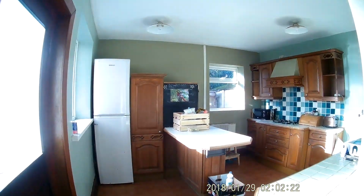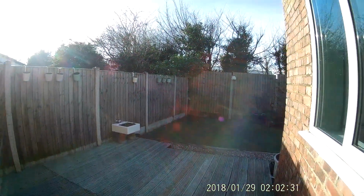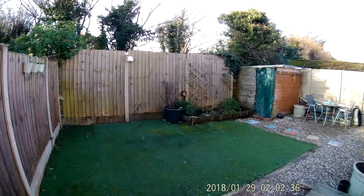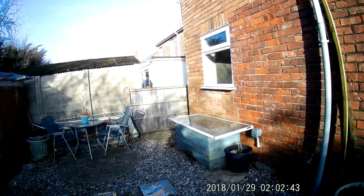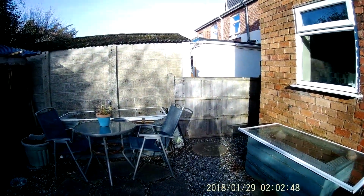Oh, it's cold out there. So this is our kitchen, nice and bright, and then this is our back garden area. So we've got our little decking area and our fake grass, little shed, and then these two here are our two vegetable patches.